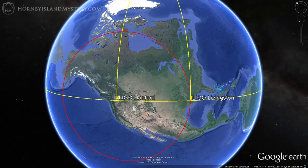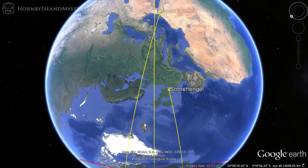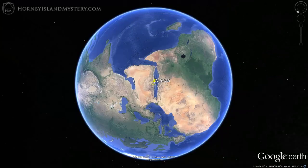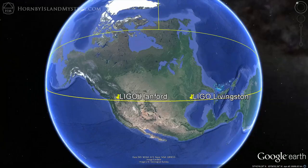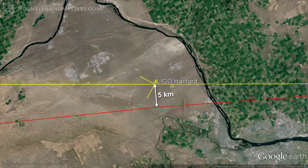Draw a Vesica Pisces using the two LIGO points as centers and add in the bisector. This comes within 14.6 kilometers of the Kaaba at Mecca and lines up with the bedrock of 1,500 kilometers of Red Sea coast. As a consequence, if you draw a circle centered on the Kaaba through the Livingston detector, it passes within 5 kilometers of the sister detector in Hanford, Washington.